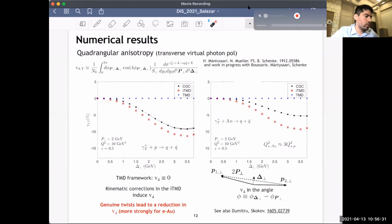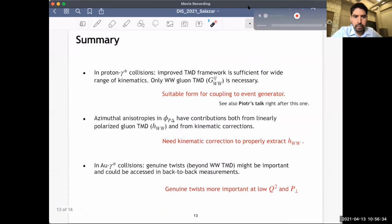Okay, so this is my summary. It looks like the TMD framework works quite well for a various range of kinematics when the collision is between a virtual photon and a proton. The form of the ITMD is suitable for coupling with event generators. And I think Piotr is going to discuss some of this in his talk. If we want to extract this linearly polarized Weizsacker-Williams, one needs to account for these kinematic corrections because they can induce the correlations between P and delta. And this genuine twist can hopefully be accessed at the EIC in back-to-back configurations when one performs collisions with nuclei.